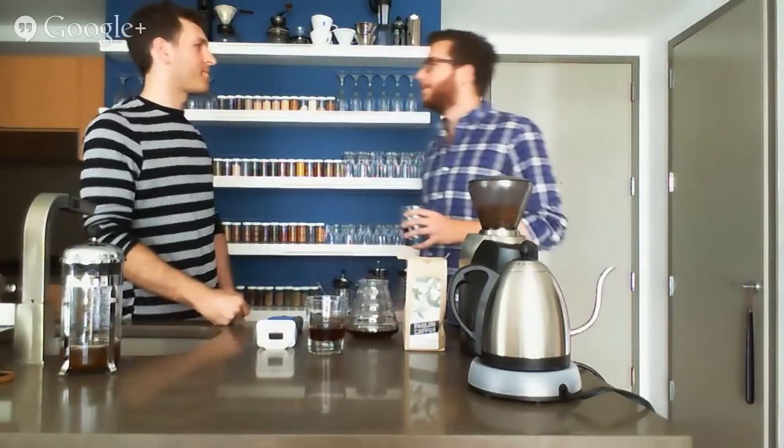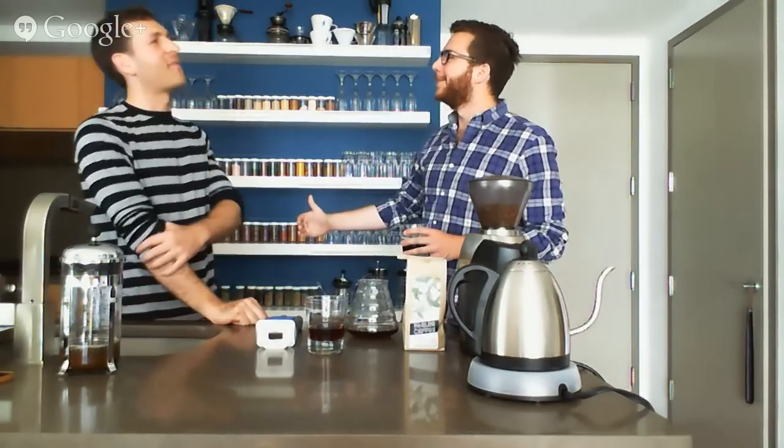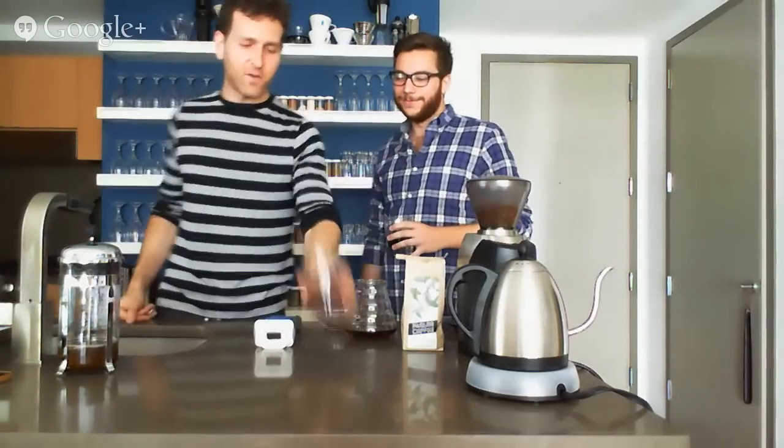Is there a generic budget refractometer and then the brand name? The old school ones you actually have to hold up to the light because there's a prism inside. But the digital ones are a little bit more expensive.